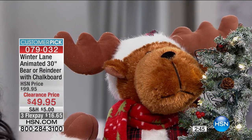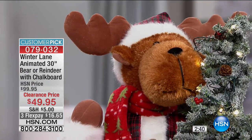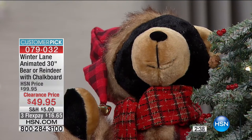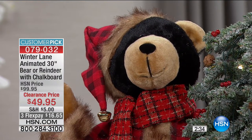Our reindeer moose. These are normally $99.95 at the beginning of the season. They're half off for our final quantity, $49.95 today. And on three flex, so $16.65. I mean, look at this detail.